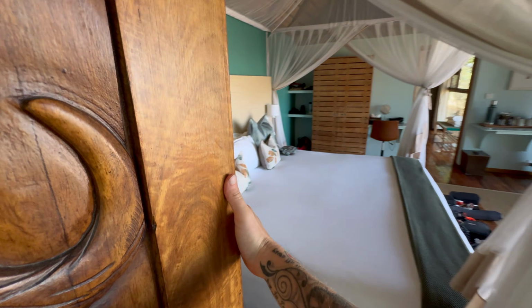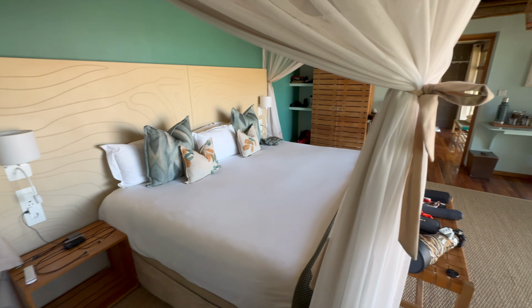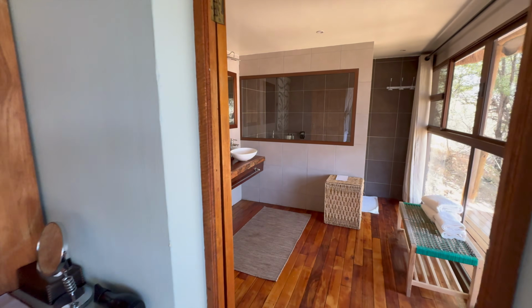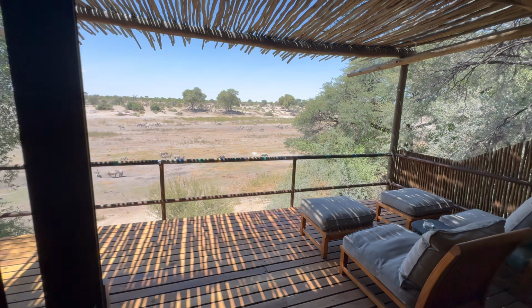This is my room here at Larula Camp. Inside the main door you can see there's a huge bed, and then over to the left you can see wardrobe space, a small desk for me to work from, and then a tea and coffee station too. Through here there's a generous sized bathroom, and then lastly we have a nice outside area, and you guessed it, some more zebras.